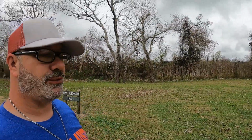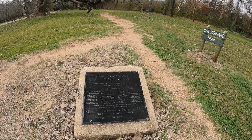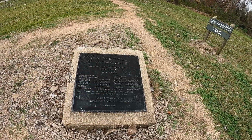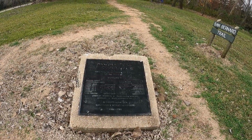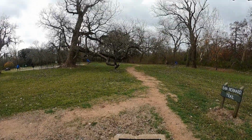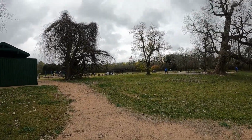We are here at Hanson Riverside Park, just outside of West Columbia, just off of State Highway 35. And continuing on with our look at the San Bernard River, it's going to be over here off to my left, but I just want to give you an idea of the layout here. We've got the Hanson Riverside County Park dedication stone, I guess is what we'll call it, or placard. And this is the park.